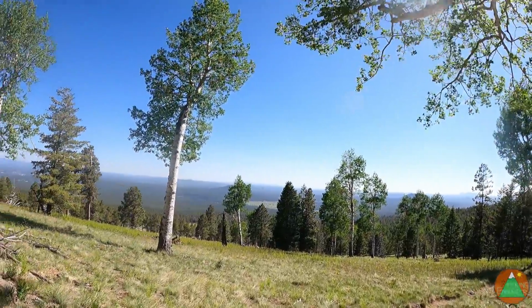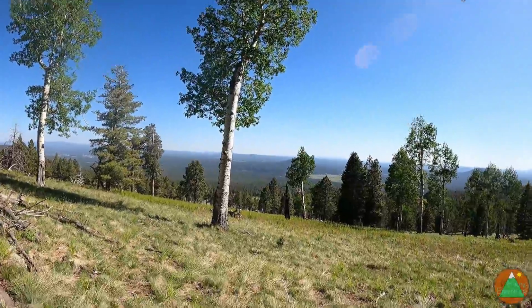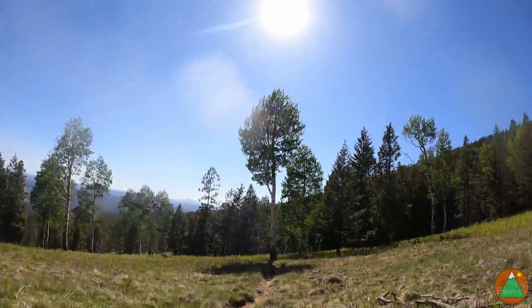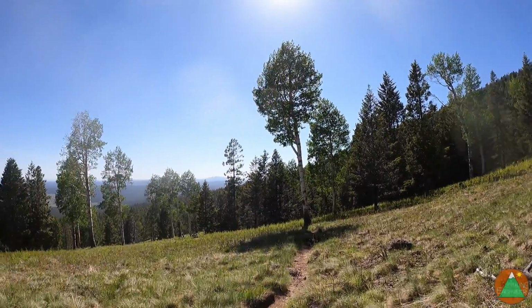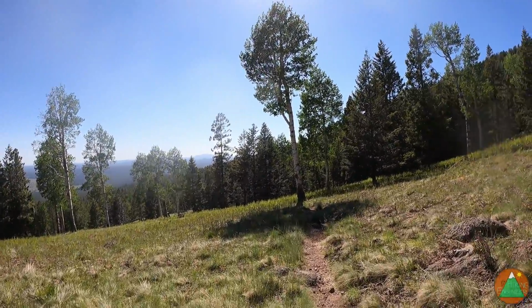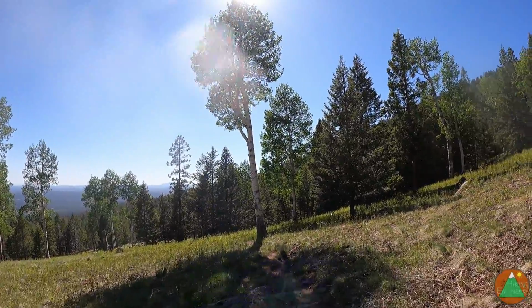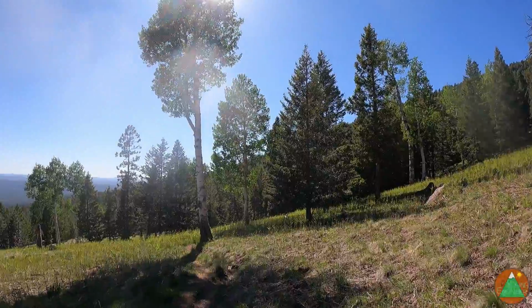Just chugging along here. I've seen my first couple people since I left. I think it's called the Weatherford saddle, between the first saddle you get up to between Humphreys and Agassiz. I think it's the Weatherford saddle, but I could be wrong.